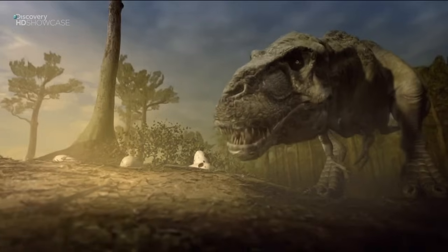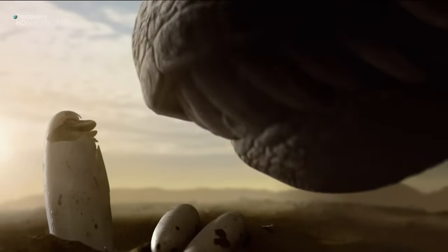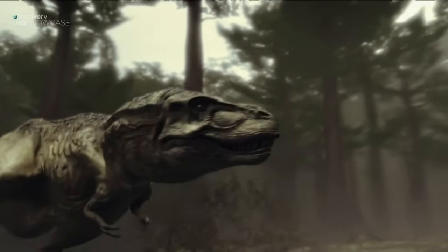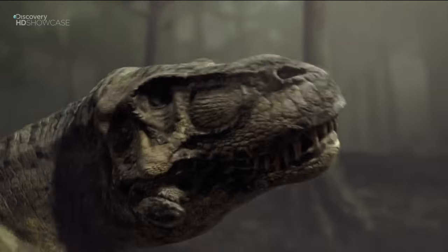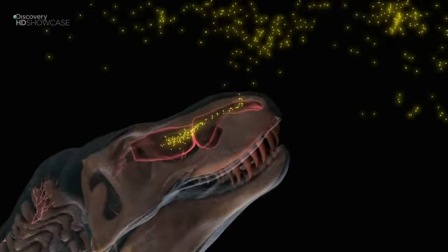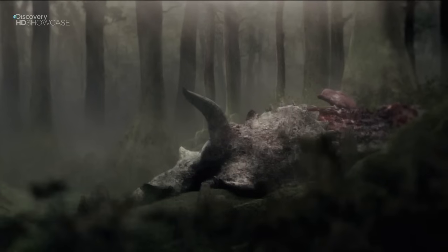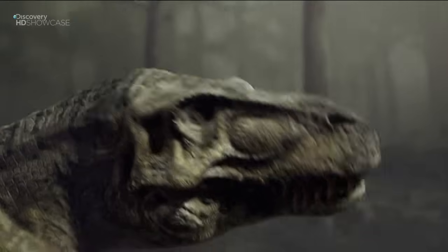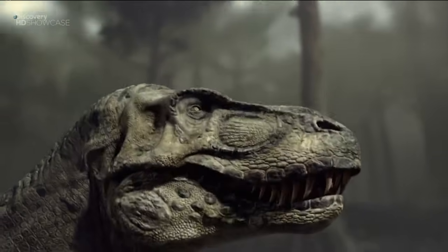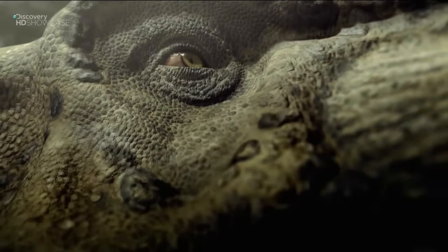But the male needs to eat too. A warm-blooded carnivore can't last for long without a meal. As scent travels on the breeze, an aroma his brain instantly recognizes. A Triceratops, dead and rotting. Dinner just got one step closer. And the advantage of a carcass is that it can't fight back.